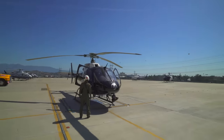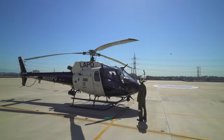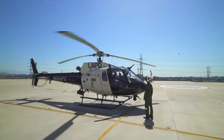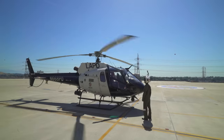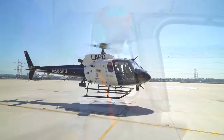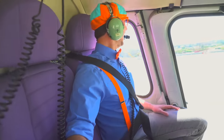What they're doing here is turning on the engine of the helicopter. See? See the main rotor spin? Whoa! It's spinning so fast! Whoa! And there we go!